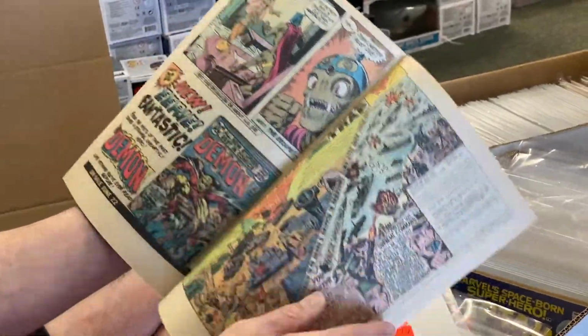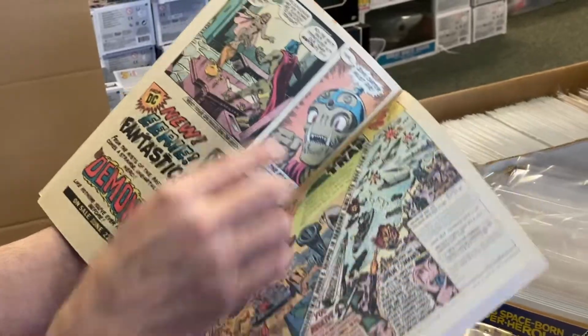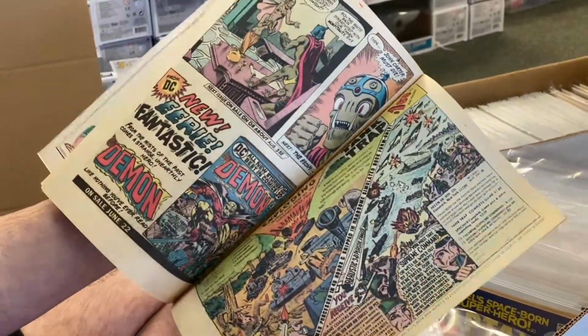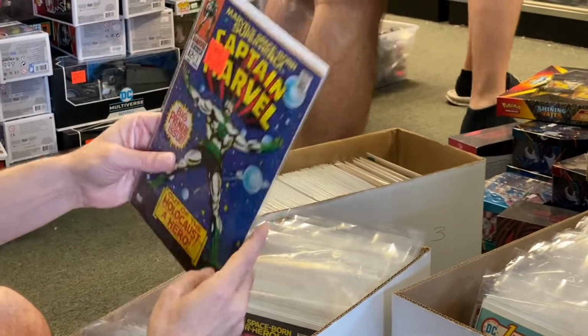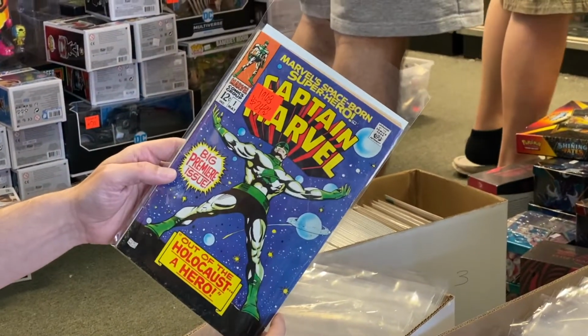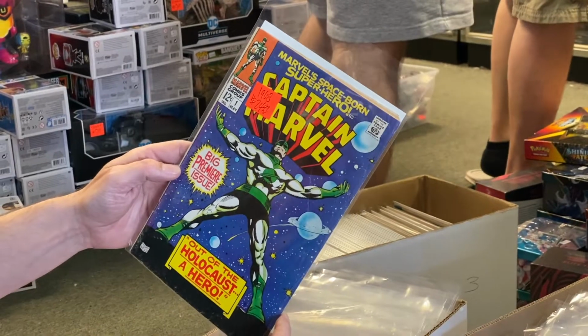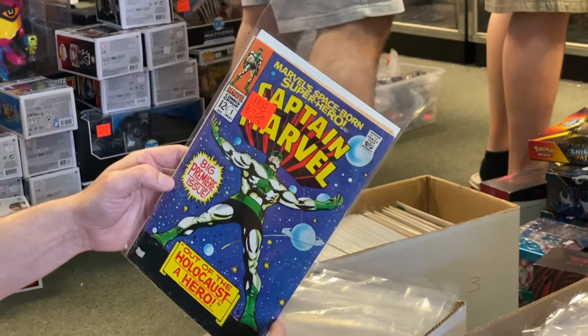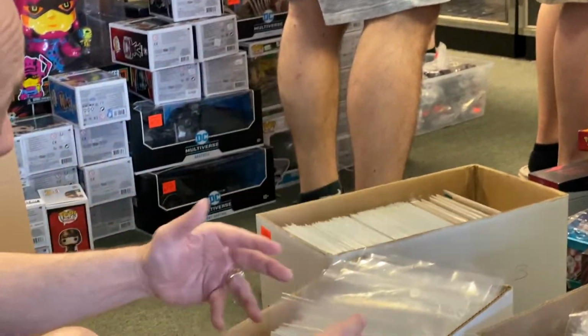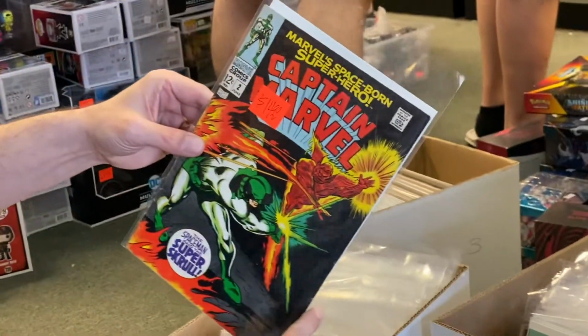Oh, I like this Murphy Anderson art. I don't know, it's not bad. Look at that weird four-boobed creature. Jeez. Quad. All right, got Captain Marvel #1. These don't sell for shit. I mean, this guy's dead. Nobody remembers Captain Marvel. That costume sucks, and Gene Colan is not exactly a popular artist, but he does fight the Super Skrull, and that's cool.